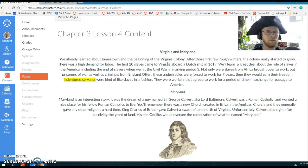Now, not only were slaves from Africa brought in to do labor, but you had prisoners of war from England, criminals, other undesirables sent from England. You also had indentured servants, which are kind of like a slave with a time frame on them. Indentured servants were people from over in Europe, across the pond, that couldn't afford to travel over to the colonies, so they would get that paid for by someone in the colonies in return for their labor for a set number of years, oftentimes 7 years. So that'd be like me moving to Germany, and my travel expenses are paid for, but now I have to work for someone without pay for 7 years to pay that off. The good thing is, though, at the end you have a skill.